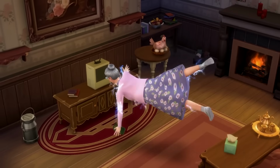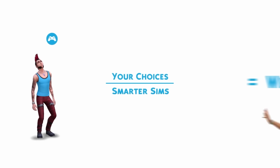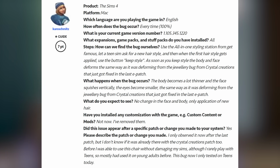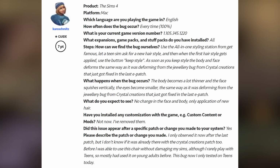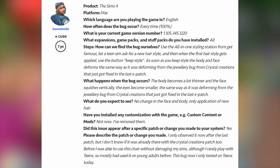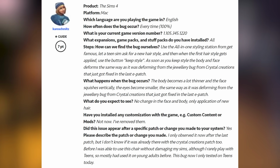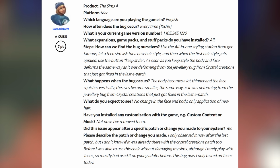So do you remember that issue about the bodies deforming? Well, it was fixed, but not in every way. Now, instead of there being issues with the shape of your Sim's body changing when applying or removing custom jewelry, this now happens with the all-in-one styling station from the Get Famous expansion pack.